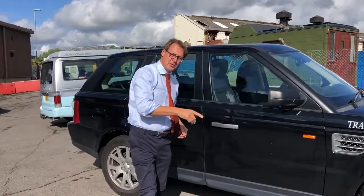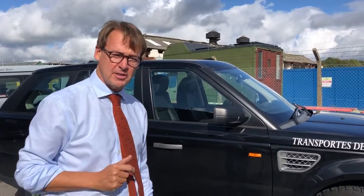Here's something different. Gorringes, we're on view again, this time for our sale Monday the 5th of October. But first, I'm going to show you something a little bit different that we are selling on the 12th. Namely, this fine Range Rover Sport.